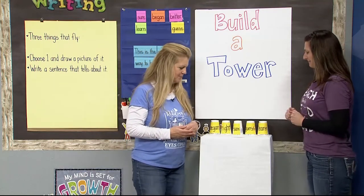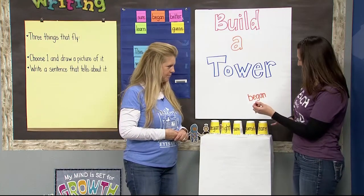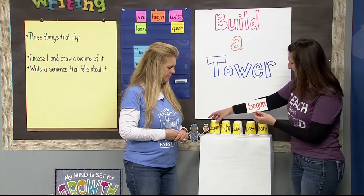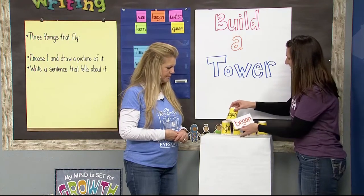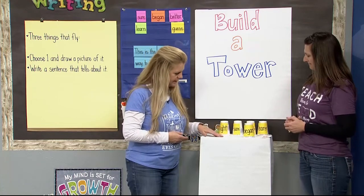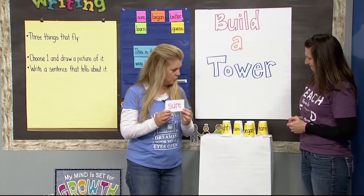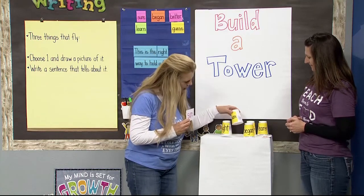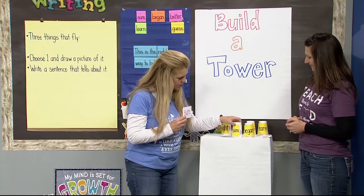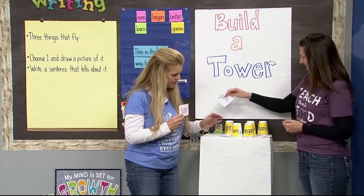Okay. All right. You can go first. Okay. So the word is began. Began. Okay. So I will start. Okay. Over here. All right. Let's see. My word is sure. Sure. I'm going to look for it. Okay. Now, I think I might scoot it kind of next to there because I want to make sure it's a nice, sturdy base.